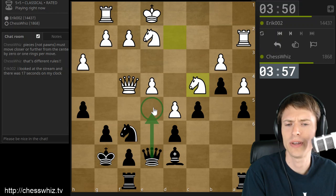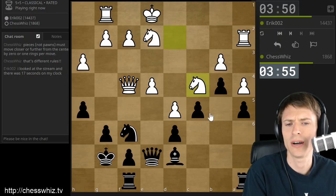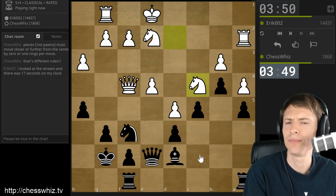My queen can't move here. If it could, then it would go just die on that square. That'd be much better. This whole sequence of moving the bishop over, definitely regretting that. What should I be doing here?